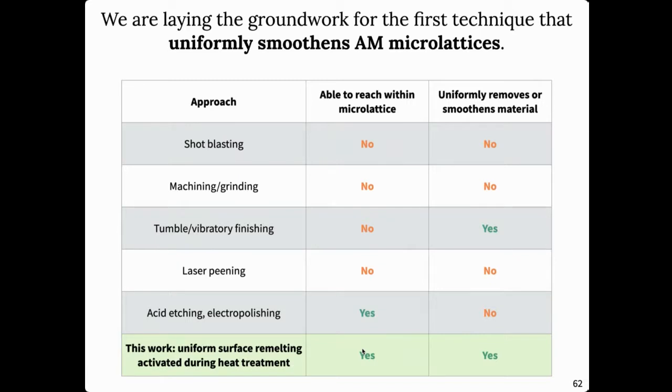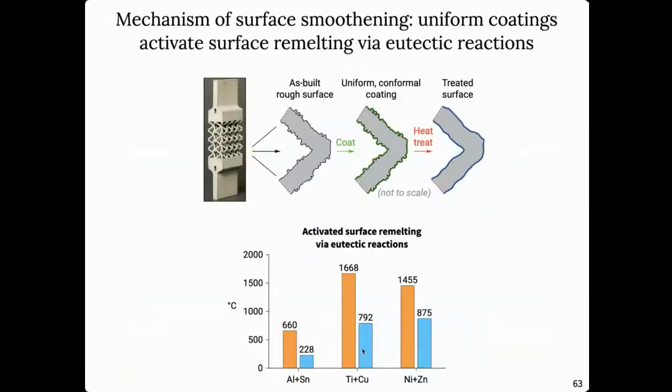The way that we're doing this is a gas phase based technique. So we're doing a coating that is applied in the gas phase. It's a coating technique that I'll share in just a moment. It makes a very uniform conformal coating all over the part, even inside the microlattice. And then we activate the selective melting of the surface during heat treatment. So in the heat treatment, we can melt just the surface.